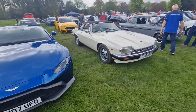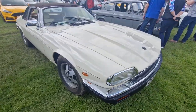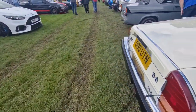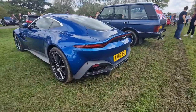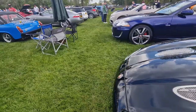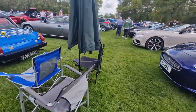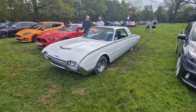Some nice old Jags here. He's a lovely XJS. Looks like an XJC actually, it's got the convertible. Yeah, XJSC. It's cooler on that Aston. It's an early XK. Oh, that's nice, a lovely old Thunderbird.